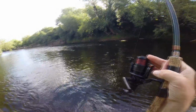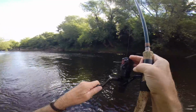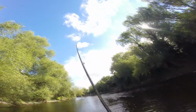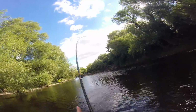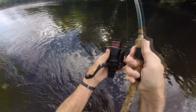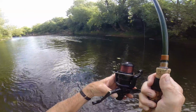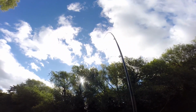Doesn't feel a big fish, but then barbel, being notoriously hard fighters, it can be deceiving sometimes. You can have a 3 or 4 pounder and it suddenly turns into a 6 or 7. Now that was right down the bottom end of the swim. Oh yeah, here he goes. Wow, he's whizzing. Patience pays when barbel fishing. Look at the clouds up there racing through.